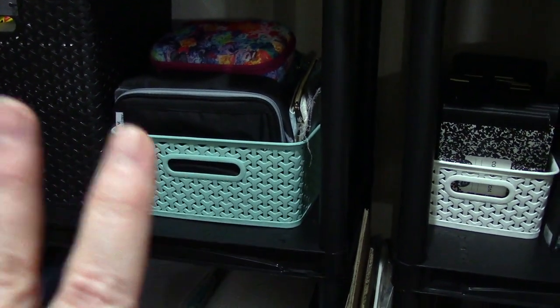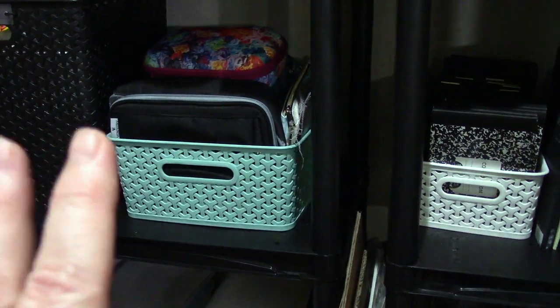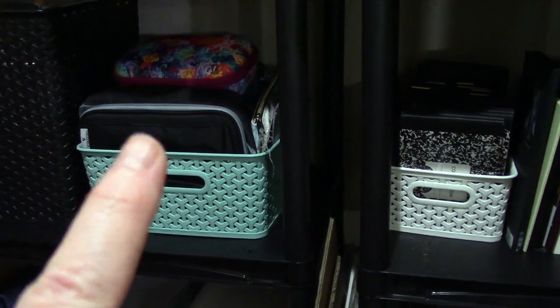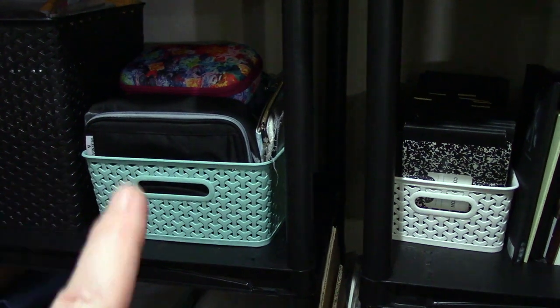I know where they are. They're here in the closet. This closet isn't necessarily pretty, but I can find everything that's in here. For instance, this is the bin of bags. It's not a bag of bags anymore. It's a bin of bags.